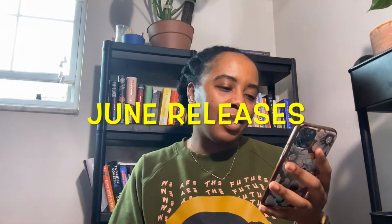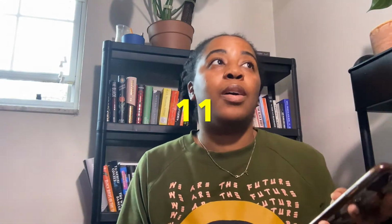All right, so June releases. I, for some reason, did not count how many I have, but I will put it on the screen. But I do know on my spreadsheet, I have a bunch of June releases that I'm interested in. A few of them did get pushed back. I guess June is usually a big time in the publishing world, because I believe from my spreadsheet from last year, I also had a lot of anticipated releases coming out in June.